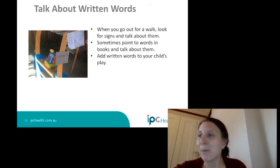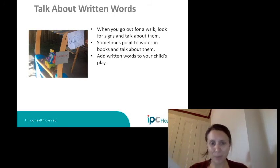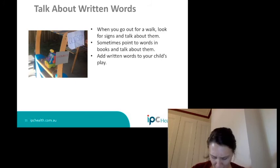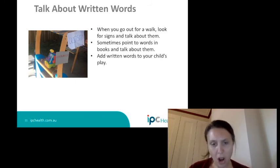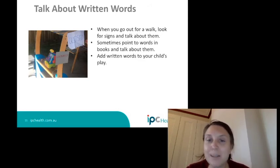When you're reading a book with them, point out a couple of written words. You don't have to do the whole book like that, but look, he's saying no. Look, I can see it says no because it's got an n and an o. Add written words to your child's play.